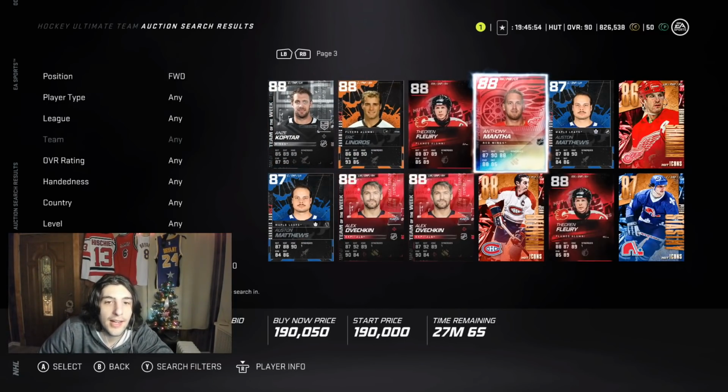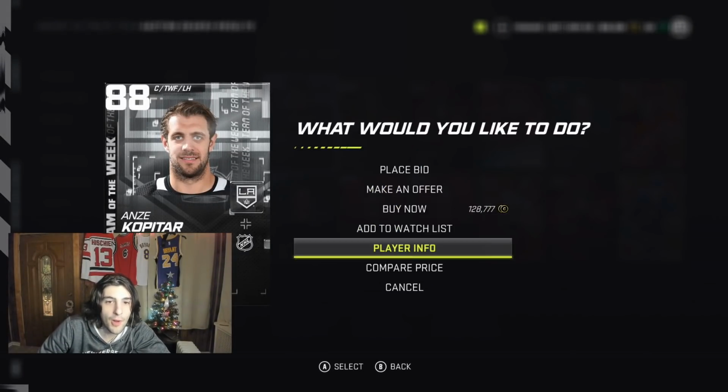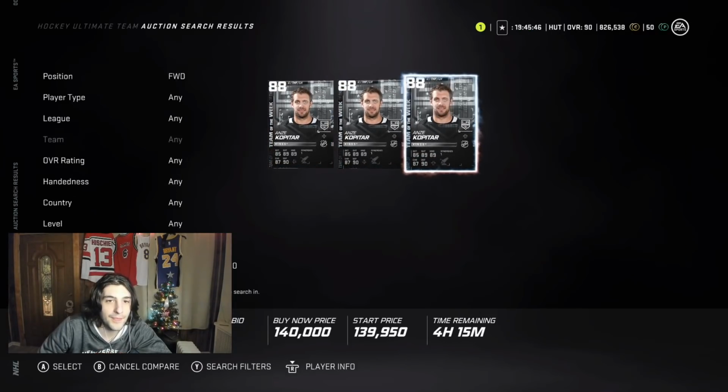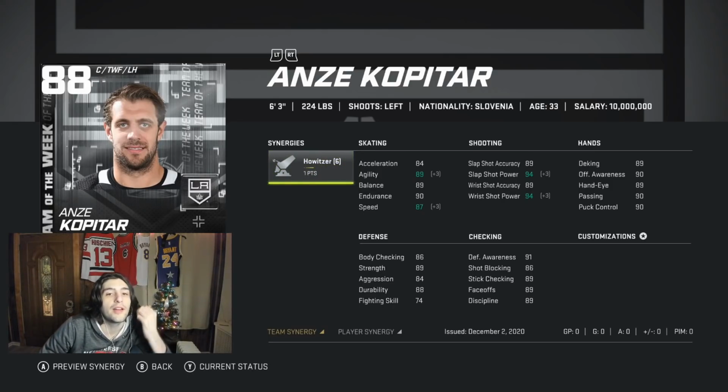Anyone else here that I can really point out? I like 88 Kopitar a lot as well. Kopitar is a fantastic card. He's got Howitzer, right? And he's got good face-offs. He's got 89 face-offs, 87 speed with Howitzer, you have 90 with Distributor, 89, 94 slap shot power. That's really good. 94 power on his shot. Super good for an 88 Kopitar as well.